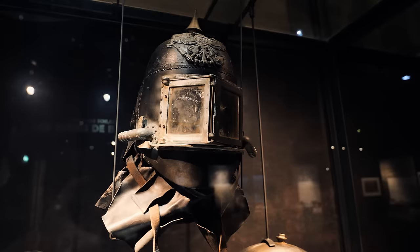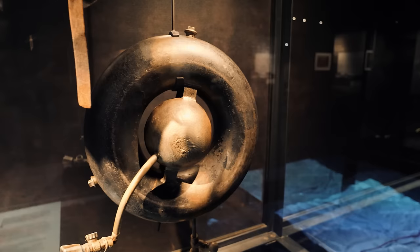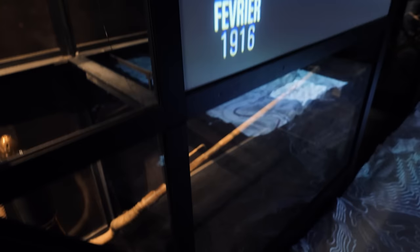You can see that kind of a Prussian spike up there, kind of a Pickelhaube-looking amalgamation here. And then they also have, again, this is a reproduction of another weapon that was going to be introduced in World War I, and that is the flamethrower.